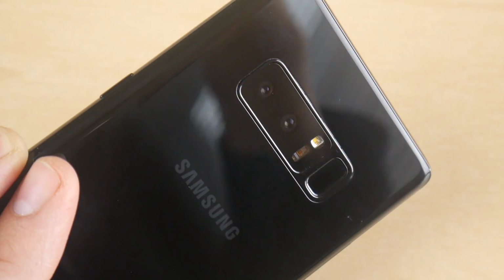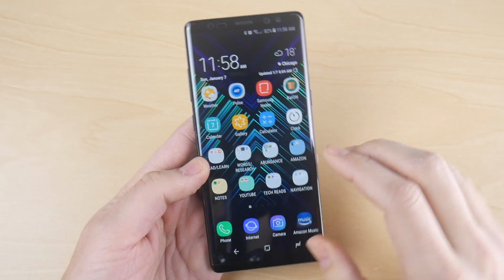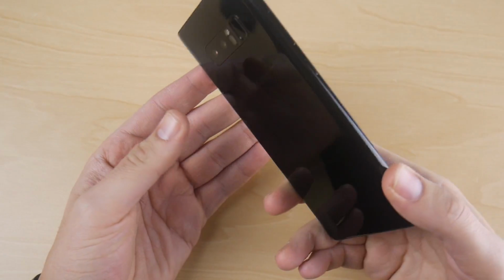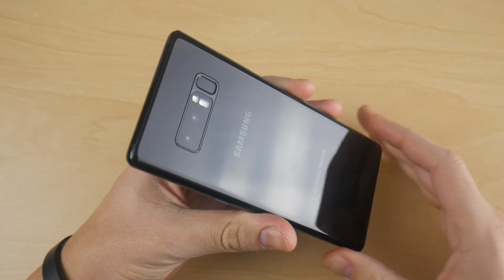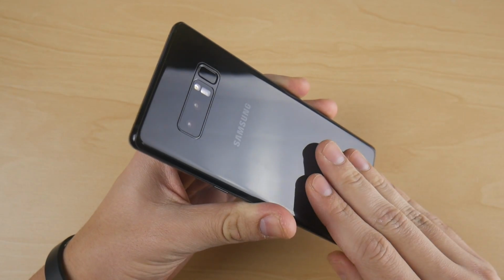Now, 6 gigabytes of RAM is on board here, whether you go with the Exynos model or the Snapdragon model, as I have here in the United States, and a 3300 milliamp hour battery with Android 7.1.1 Nougat. Still no Oreo update. Of course, I'm going to cover it when it comes. That's the key specifications. Let's get on to the hardware now.